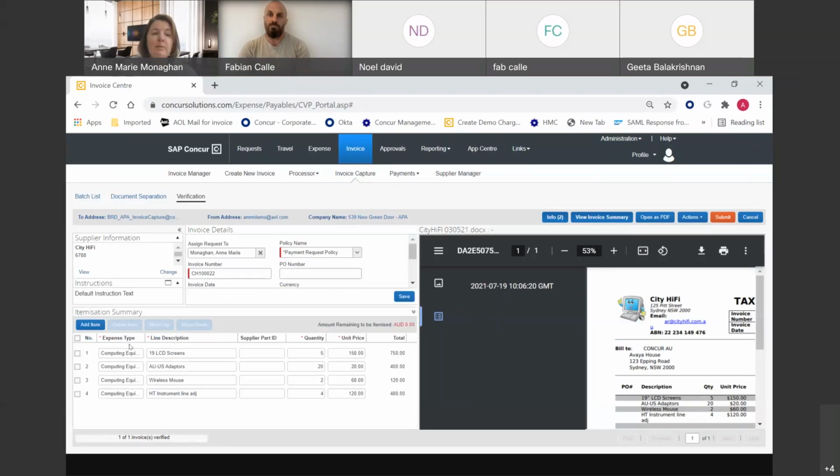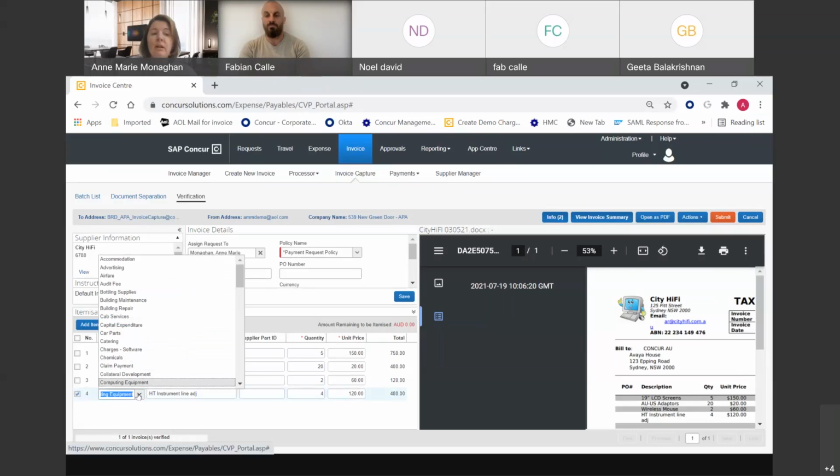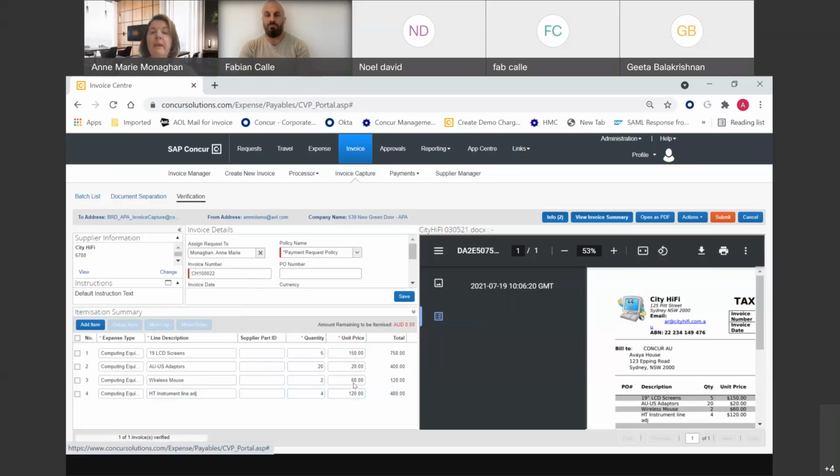The expense type has been populated. Now that expense type is based on the supplier information. It is in no way linked to the line item description. It's defaulted based on the supplier information. So logic tells us that City Hi-Fi, our predominant spend with them is for computing equipment. So it's defaulted that. If I wanted to make a change to that, I would just click on the drop-down list and select an alternate expense type that makes sense for that particular line item.